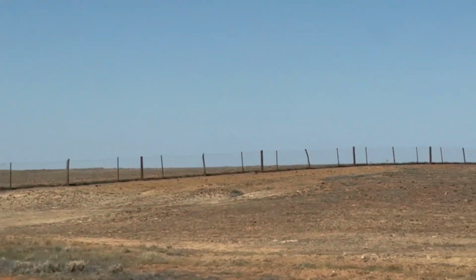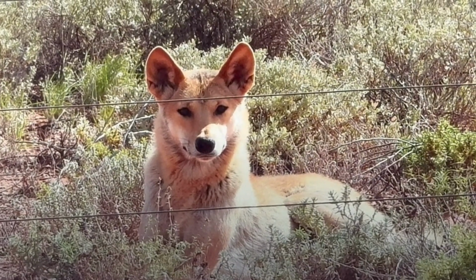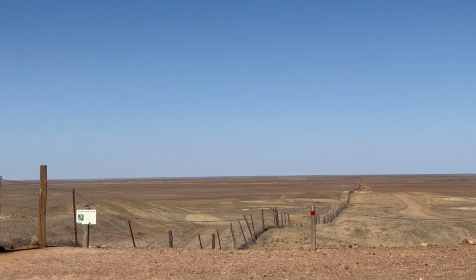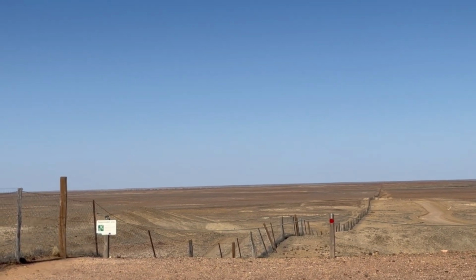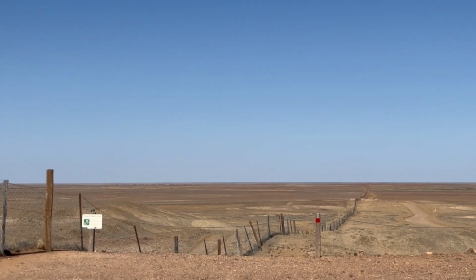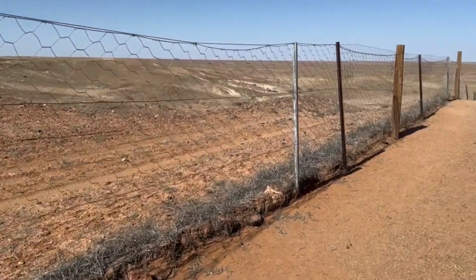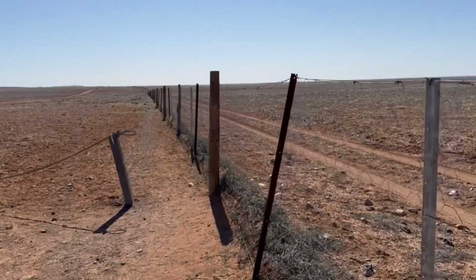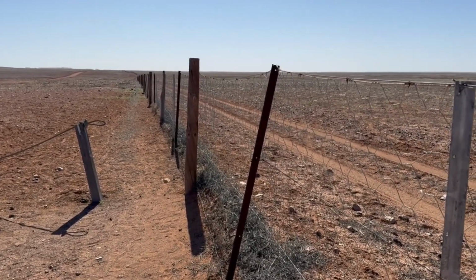Out there. Didn't expect to see one of these out here. The South Australian section of the dog fence is 2,150k long, and it forms part of an unbroken barrier that stretches over 5,600 kilometres. Would have been a good fence job, this one. 5,600 k's, right? Stretching all the way from South Australia to Queensland and New South Wales.